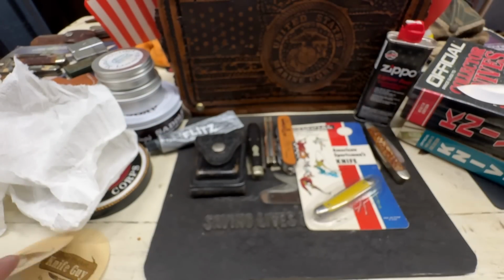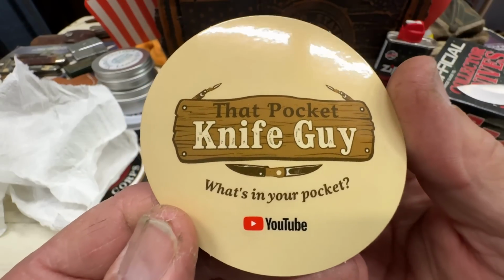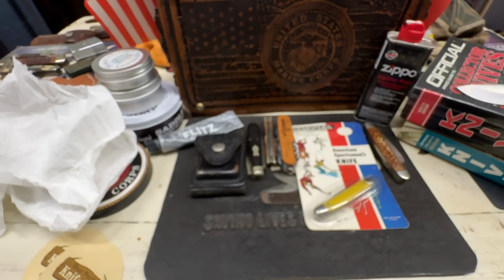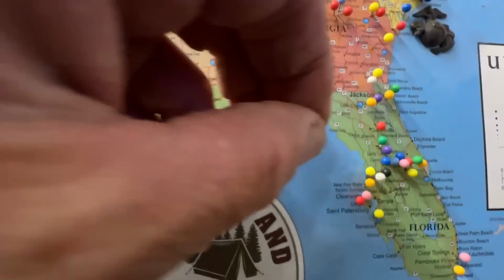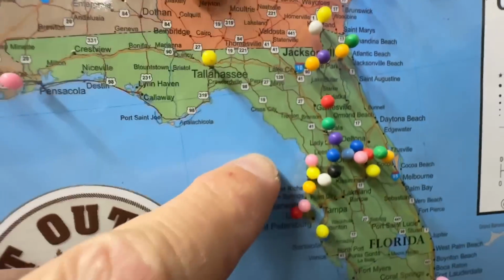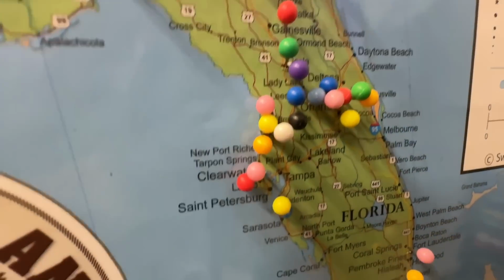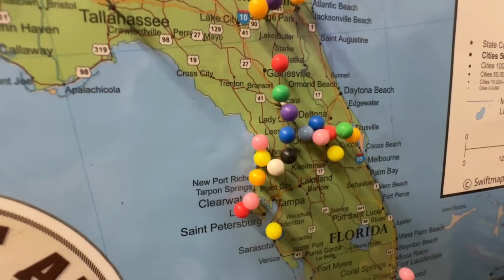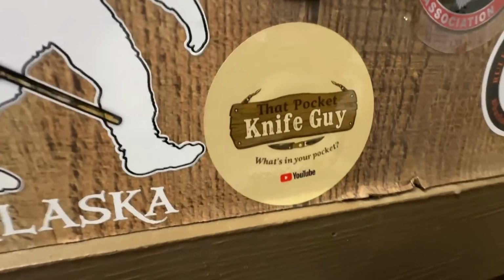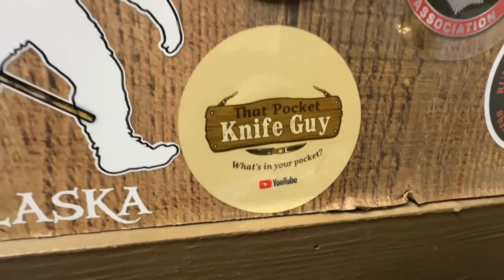Mr. Thomas, buddy, thank you so much for everything. And y'all go check him out. That pocket knife guy. What's in your pocket? I love it. Thank you, buddy. Thank you for everything. Mr. Thomas Painter sent all those knives from Spring Hill, Florida, 346 miles away from Ellaville, Georgia. Mr. Thomas, buddy, thank you so much for supporting the channel. I love the knives, man. God bless you, buddy. Y'all go check him out. The pocket knife guy. What's in your pocket?